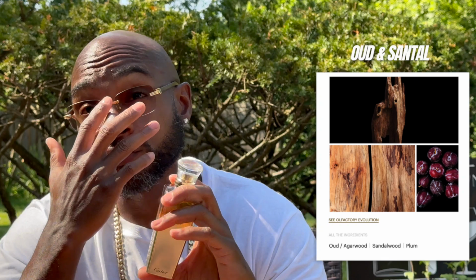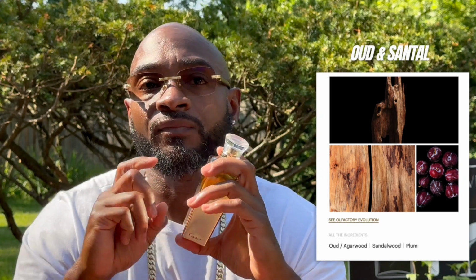And when I say it goes over very, very well, if you're a person who has been in the game long enough and smelled fragrances like Plum Japonais, a sought after fragrance that's going for like $700 now for a 50 ml, this fragrance smells identical to Plum Japonais minus the cinnamon accord.